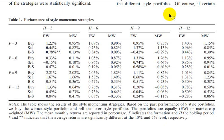So the authors in this paper want to understand the momentum of various styles. If you go back into the research of, for instance, the size factor or the value factor, you would see that it works well in some time periods and works poorly in other time periods. And so the authors here are thinking that maybe there's some momentum within those styles.